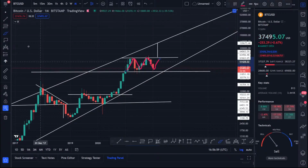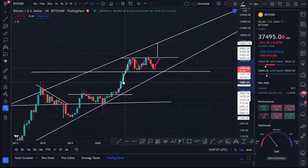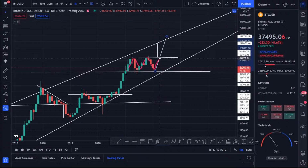It's gonna make. If you wanna measure it from here as a W bottom, that's fine. You can also measure it from right over here, where this is the pole, and wherever the breakout is going to come from. Okay, you can see it's clearly hitting the resistance at the top.